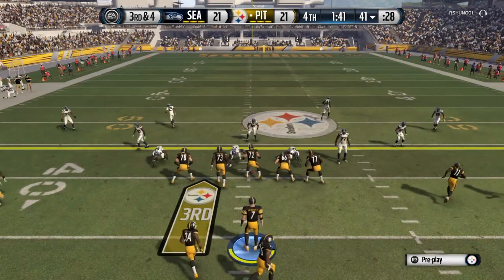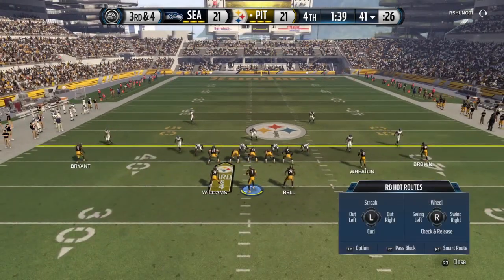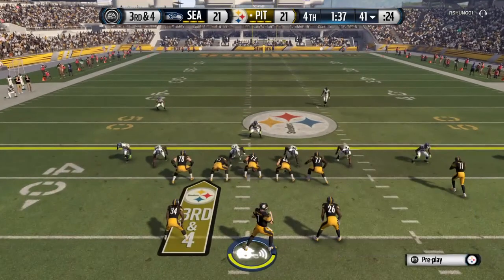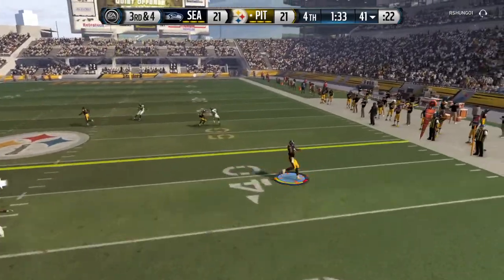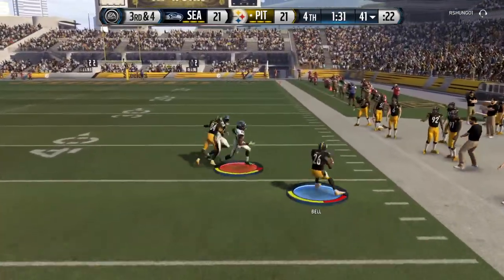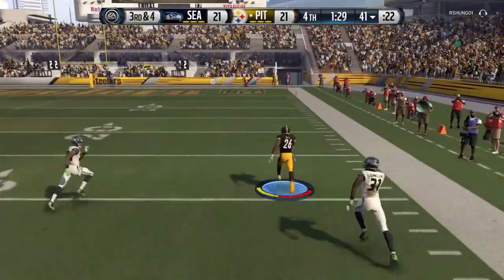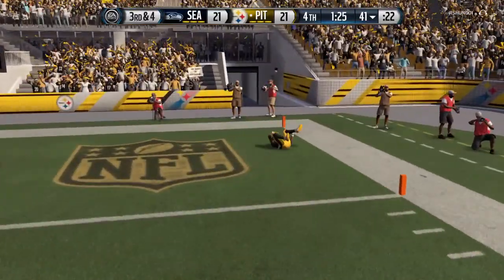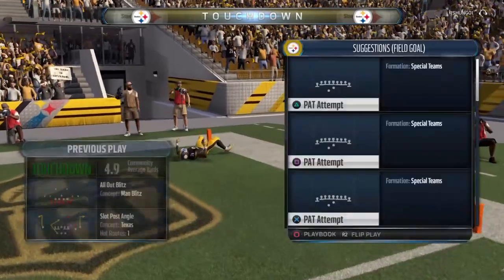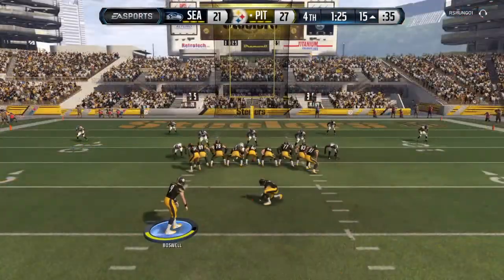Third and short. The Seahawks with two extra defensive backs in the dime. The Steelers snap it at the 41. Le'Veon Bell makes the catch. Breaks free. Going to take it the distance. Nobody was going to catch him there. Touchdown.